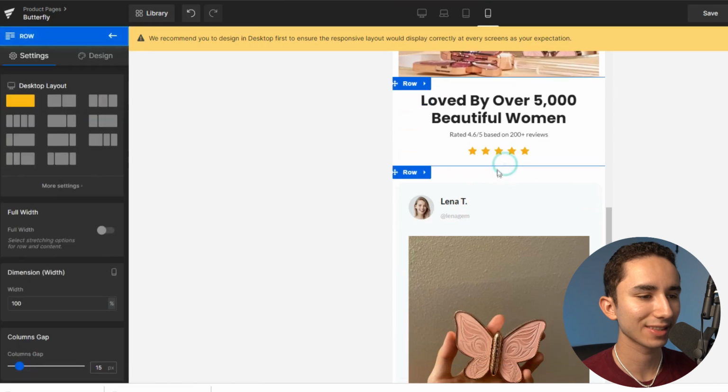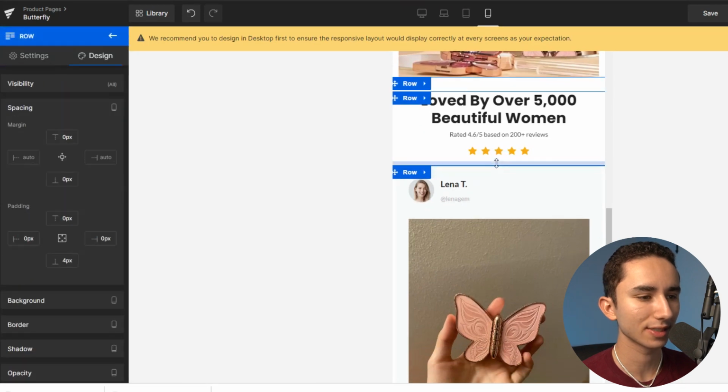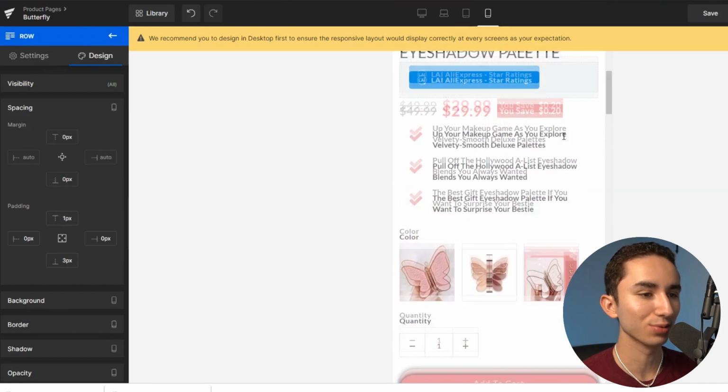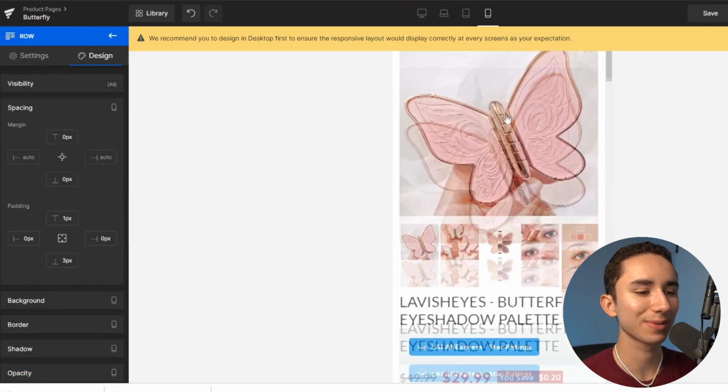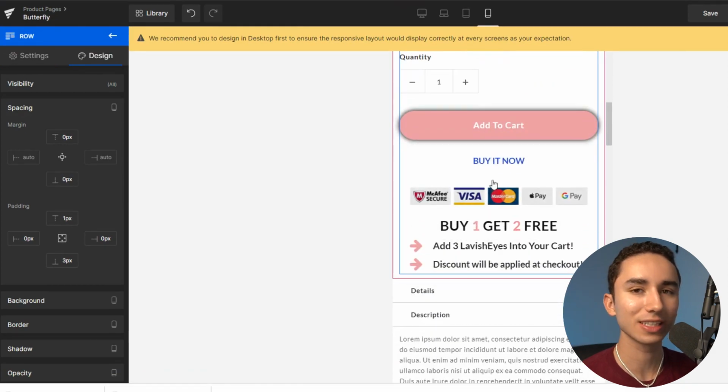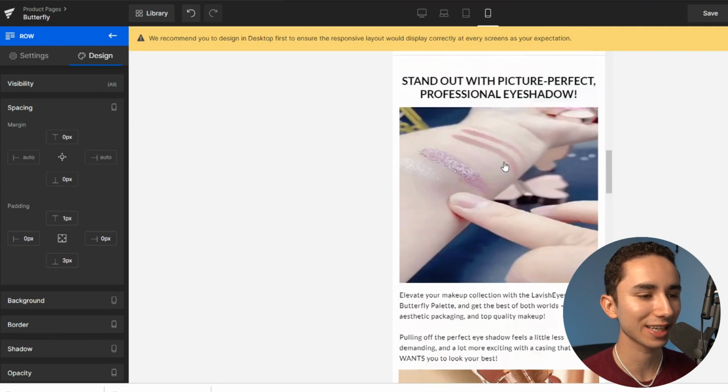Scrolling down here, I think there is way too much spacing here, so we'll get rid of that. But overall, I feel like this is really, really solid with the pink. Now, obviously, we got to put in our logo and stuff like that. But I'm feeling very, very confident that this would get a ton of sales. Dynamic checkout, we got our offer.